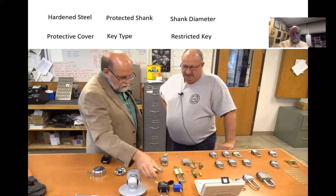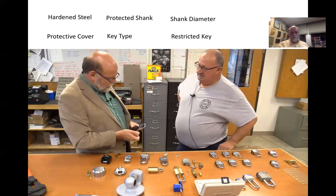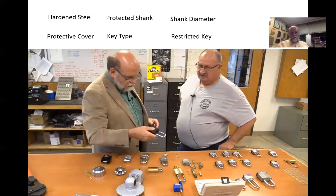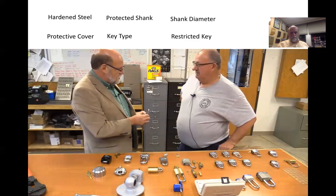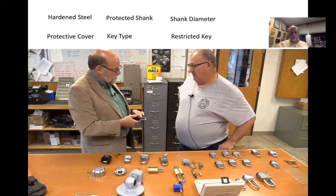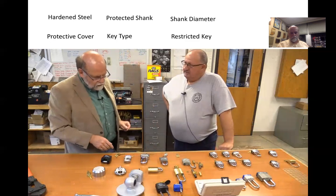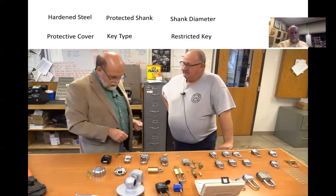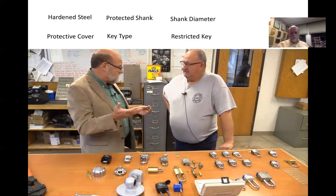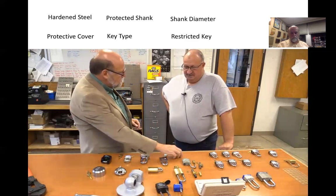Because these are going to be an investment, I'm going to make sure that we have the ability for this stuff to be protected from the weather, right? Sure. And that includes not only keeping water and crud from getting in here, but also being able to protect this right there. And then if I have a choice, I'm going to be looking at the type of key that I have. More pins may be a little bit harder to pick, but what's going to be more difficult is when we go to these other keys, the restricted keys.